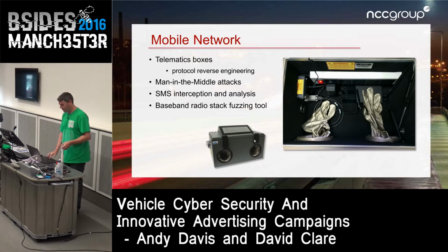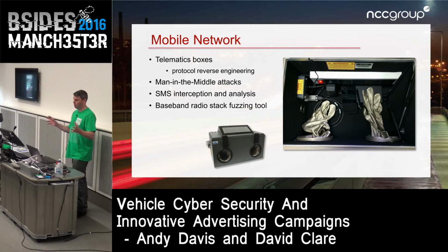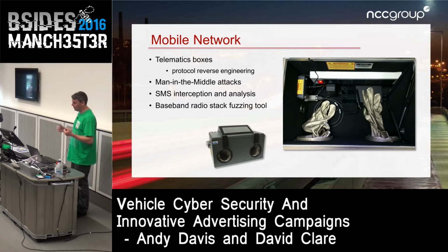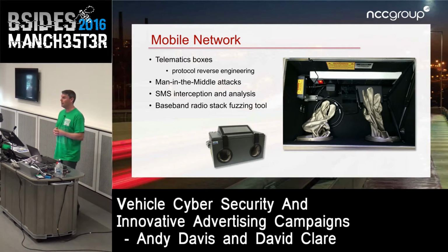We use these RF shielded boxes during our assessments. So for example, that black box there is a USRP software-defined radio. We can spin up a rogue mobile base station using that, and then we can put the telematics box inside the RF shielded box. It will then connect to our base station rather than the public base station. We can try doing things like man-in-the-middle attacks, intercepting the data between the telematics unit and the telematics service provider. We can also fuzz the radio baseband on these telematics units.